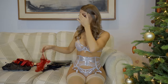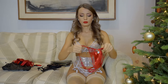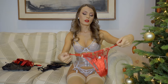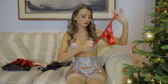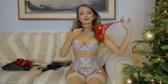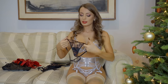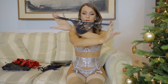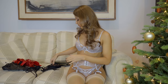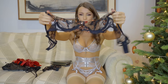Belt. I think I have this set in a few different colors already, but that's the new design, which is so stunning. It's like a bit of leopard colors.